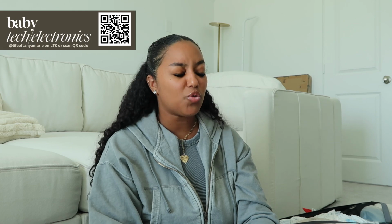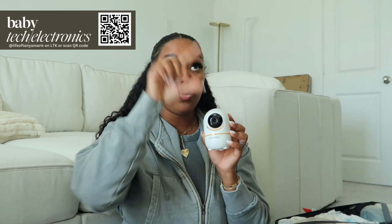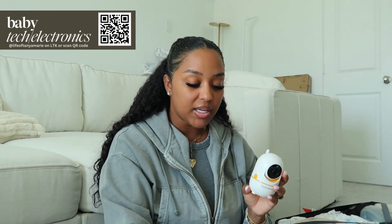Now, I've done some testing on what's the best camera to use with that specific slumber pod, and hands down, you're going to want this camera. I have paired these two. It's a really cheap camera off of Amazon. It's called the Hello Baby. This thing is so awesome. The camera is able to move wherever you want. It's a black and white camera. It comes with a little screen, so it's not going to be on your phone.